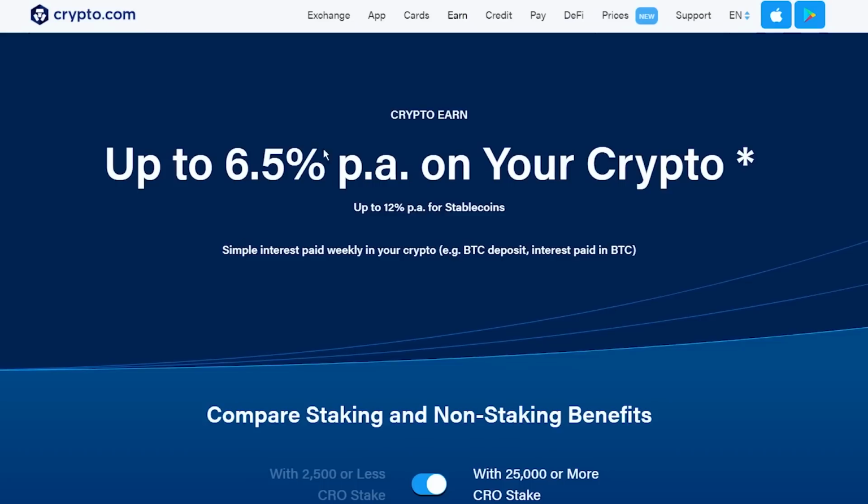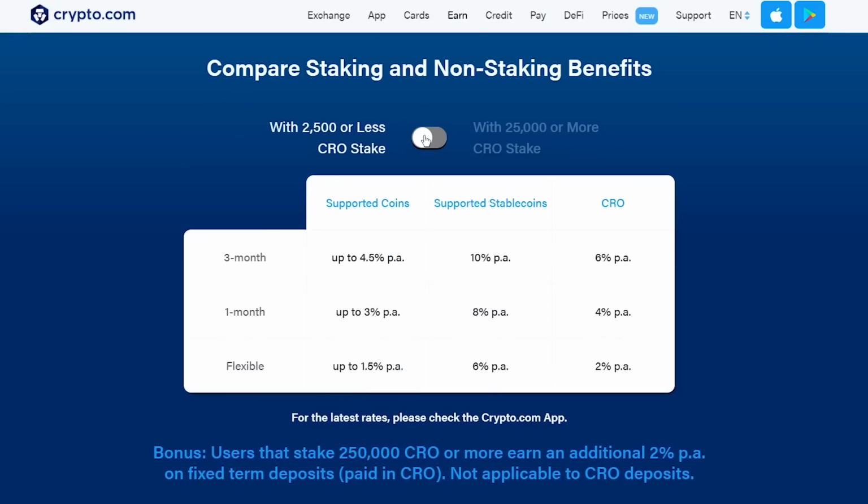The second option is to transfer to Crypto.com. If you transfer your Bitcoin here, you are also able to earn more interest on your Bitcoin. If you invest in their crypto coin or CRO, you will get an even higher interest rate. Personally, I don't see the point to invest in CRO just to get a higher interest rate. You should invest in CRO only if you believe that its value will go up in the future.